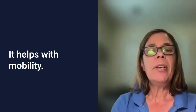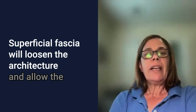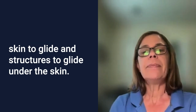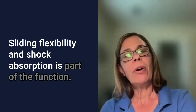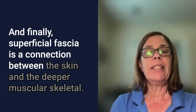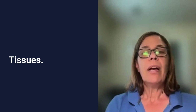It helps with mobility. Superficial fascia will loosen the architecture and allow the skin to glide and structures to glide under the skin. Sliding flexibility and shock absorption is part of the function. And finally, superficial fascia is a connection between the skin and the deeper muscular skeletal tissues.